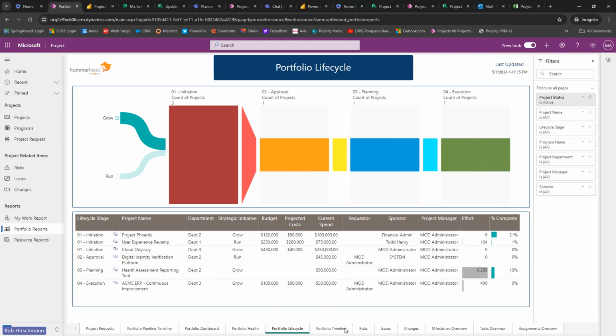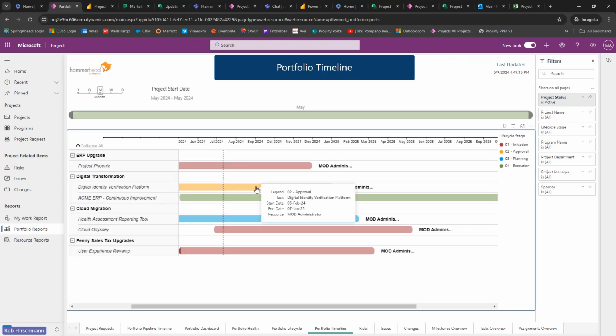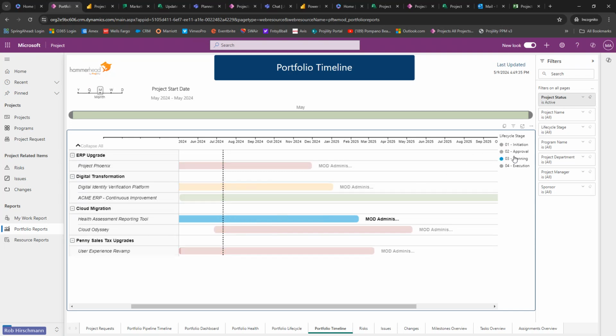Or if you wanted to see something like, show me a timeline view. You have managers that want to see everything related to our ERP program versus our transformation program, our cloud migration. We can very quickly and easily see everything that's actually out there in the planning phase right now. Planning and approval, and now we can see what programs they relate to.